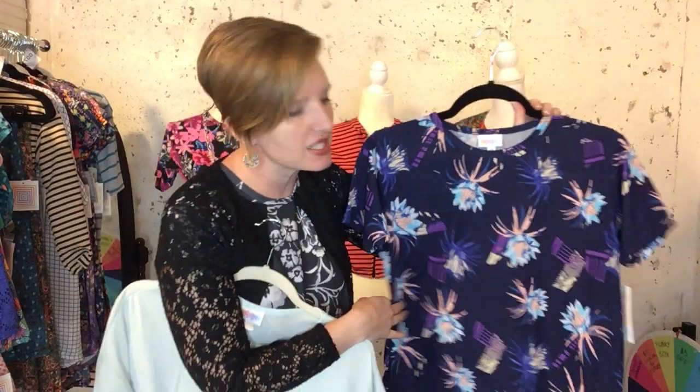And go through these real quick. So the last thing in terms of tops that I have to show you is they have the girls' Gracie tops for girls, and you can wear it as a boy too. This one has got flowers on it. The Gracie size 14 is a great alternative if you wear an extra small Irma. You can even go down probably to a 12. I like sticking at the 14. It's still a looser top.